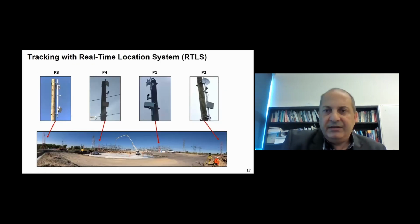We did a recent study a couple of years ago with Hydro-Quebec, which is the major power company in Quebec. They had a large construction site. We installed sensors for location tracking, a specific type of real-time location system based on Bluetooth technology. As you can see here, we have 4 poles that have been installed, and on each pole, we have a sensor, which is this rectangular shape.